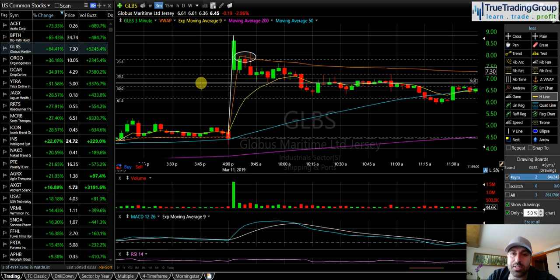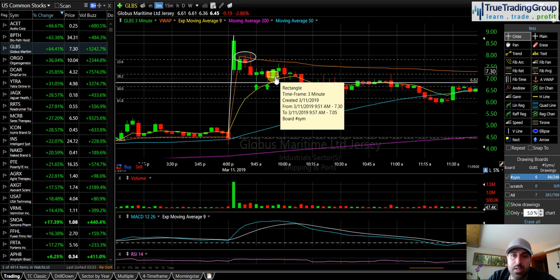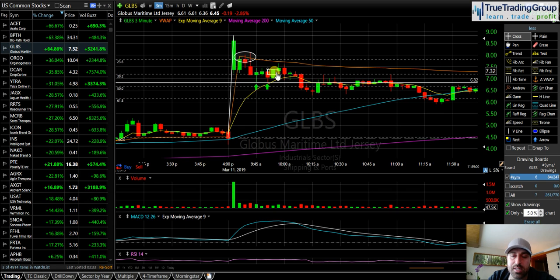And then what I started to see was a potential double bottom gap up right here, where the low of the day, that previous low, held on this little bounce, and the trend line came right up into play. So what I did here, gang, I just jumped in on a tier 1 position on GLBS, and I was going to add tier 2 if we broke up and through VWAP, because VWAP previously showed us an area of resistance.